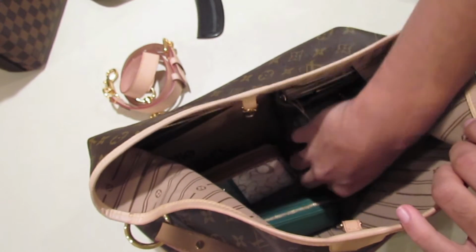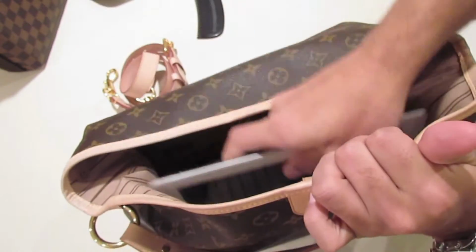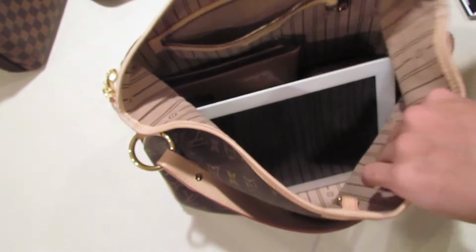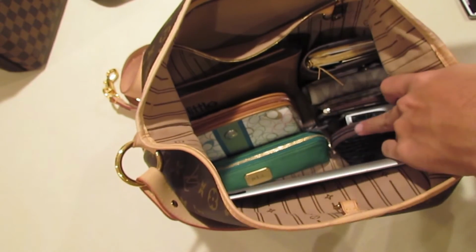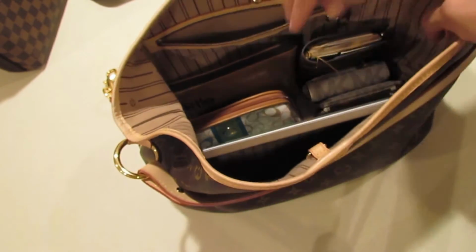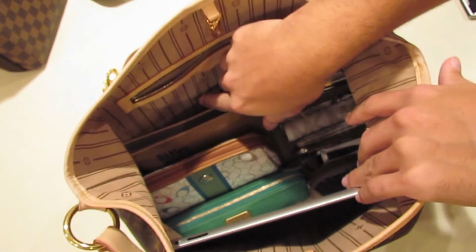And let me throw in my iPad, just so I know I have room for that. I just put that up against the front wall there. I've got room right up front here to put in my headphone case, so I've got headphones, camera, my wallet system, my agenda, and then just three little pouches here.